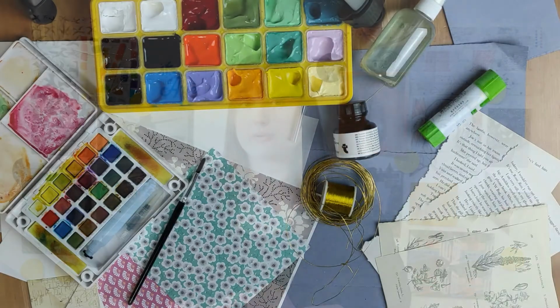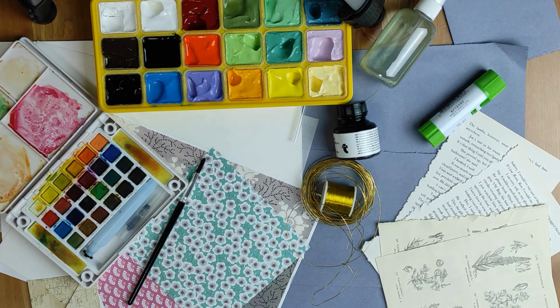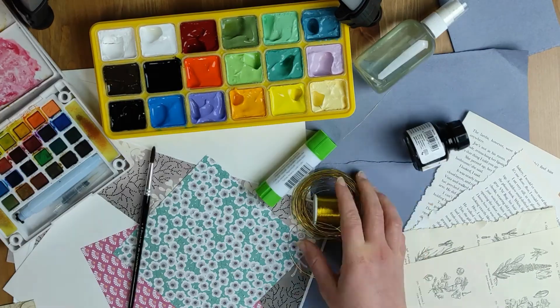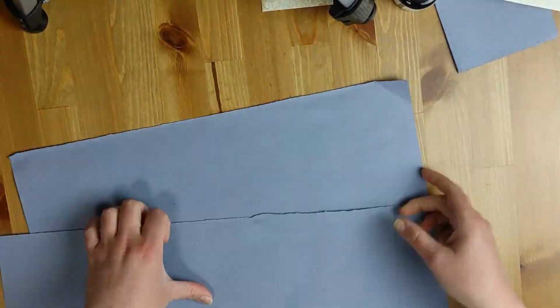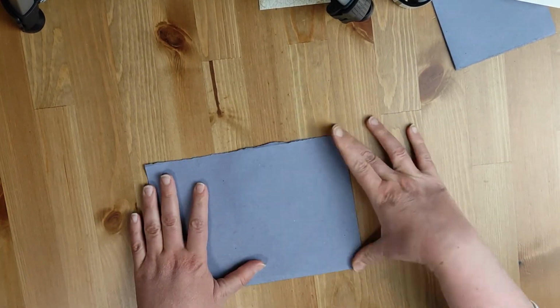Now that we looked at some examples of artist books, shall we try and create one of our own? You will need some paper, this can be of any kind and color, glue, string, any art medium you would like to experiment with, and scrap paper. Let's start by creating our book. You can make it in different ways.